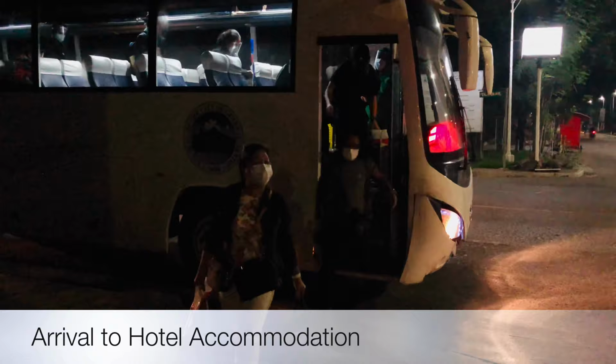LGU provides free hotel accommodations to the passengers. Each passenger will be assigned to a specific quarantine facility.